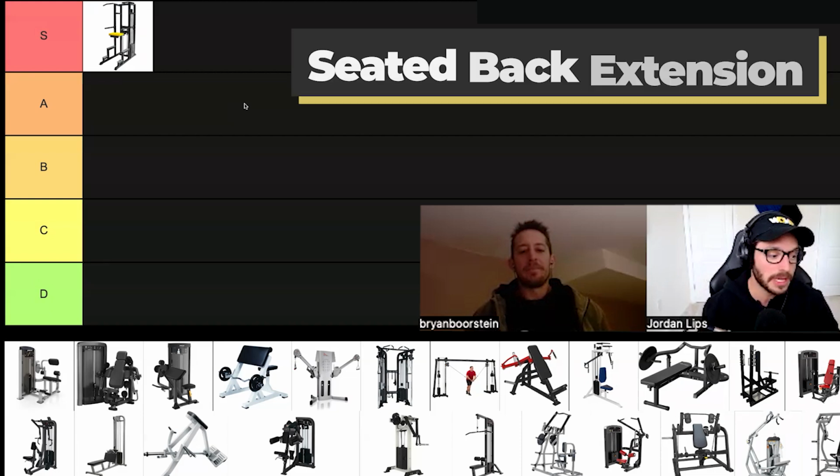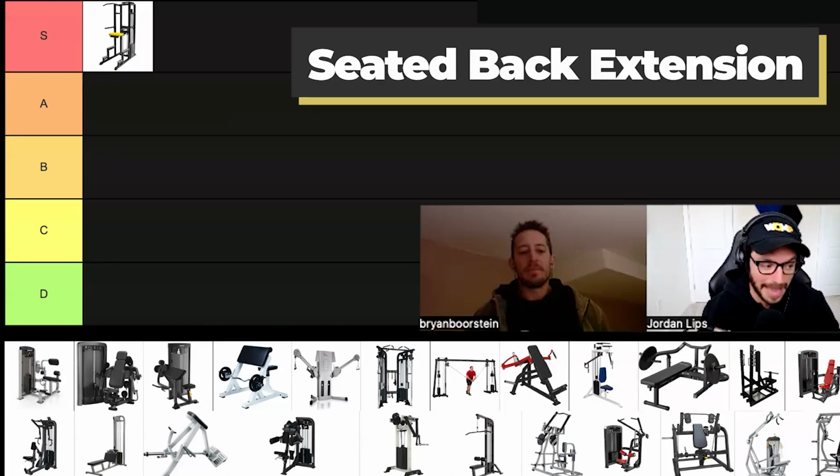Yep. Next machine is a seated back extension. So it's like a lower back extension. If you're not watching, you sit on the machine. It's the opposite of a crunch machine. You kind of push your back against the machine. I'll throw this one over to you, Bri.